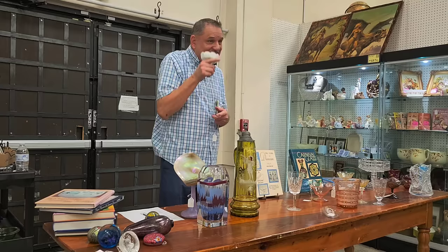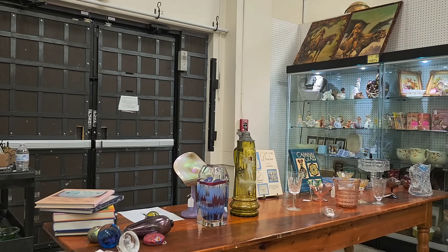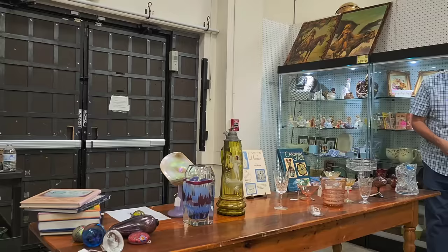And you can see it on the bottom of this one. I'm going to send this one. This one you can come up and see later. I'll leave it up here. But that's an old piece. This is newer. I would say from the 40s, 50s, 60s maybe. That's called panel grape.